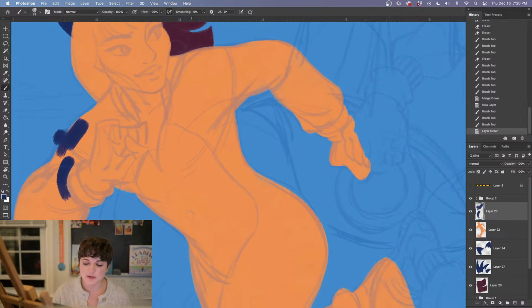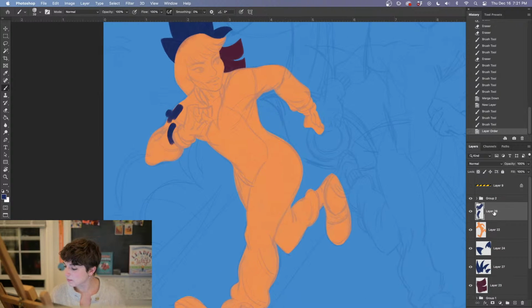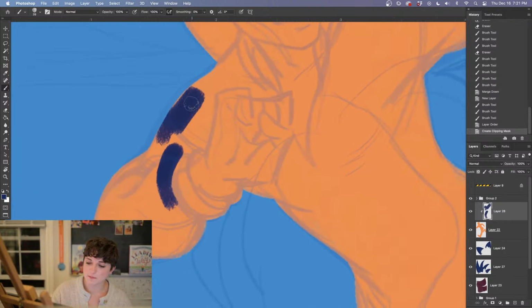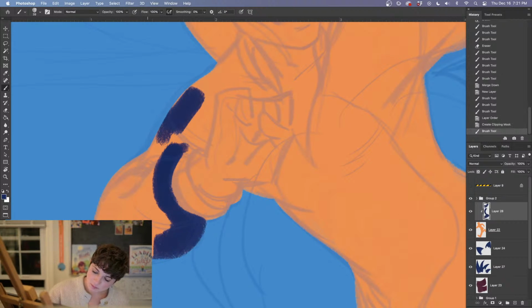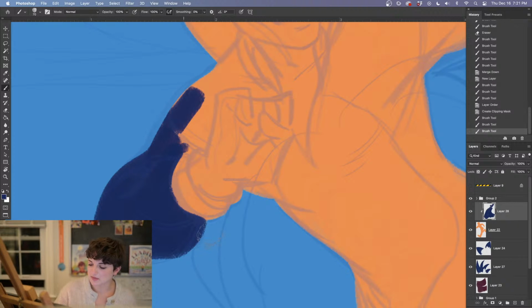Okay, so this is what I mean. I filled her in with one color, and then I'm gonna go back in now and make this a clipping mask. So then I'm just gonna fill where the suit is. And if I don't like the color, I can just paint over it and it just changes the suit. It's much easier than repainting the whole thing.